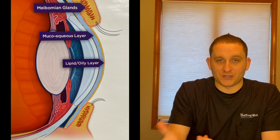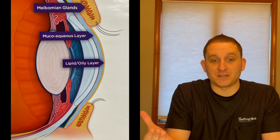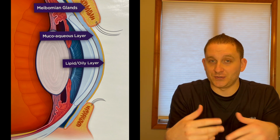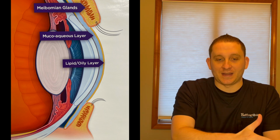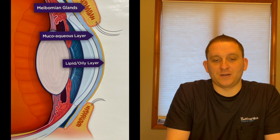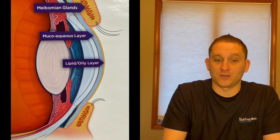The aqueous layer is right underneath that. It's the largest portion of your tear film, and it's responsible for supplying moisture to your eyes in order for them to feel comfortable and for you to be able to see well. And on the backside is the mucus layer. This innermost layer consists of proteins called mucins that coat the eye and allow the aqueous layer to stick to the otherwise water repellent cornea. Because yeah, the cornea is water repellent.